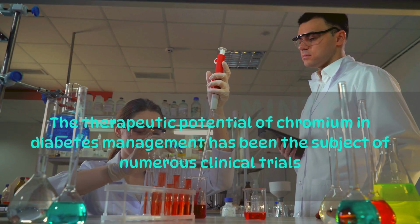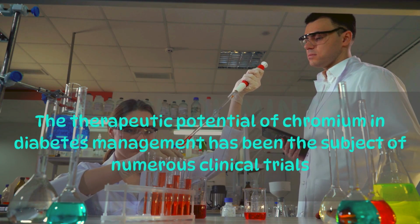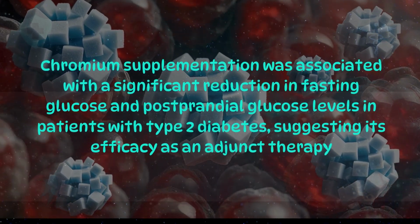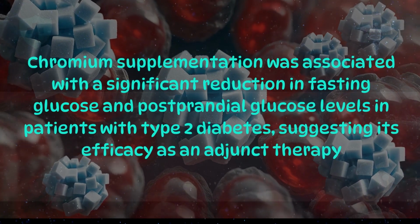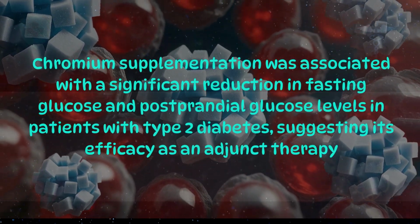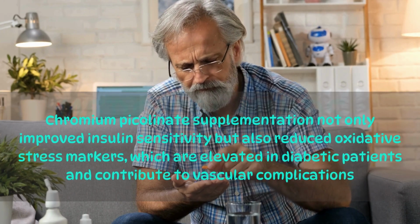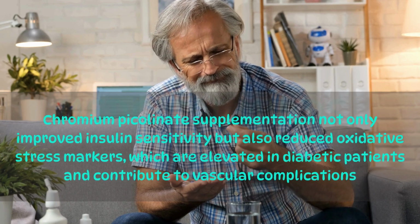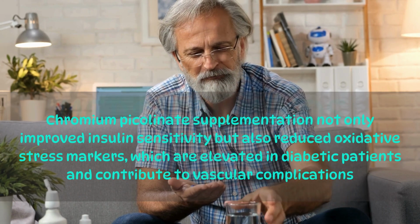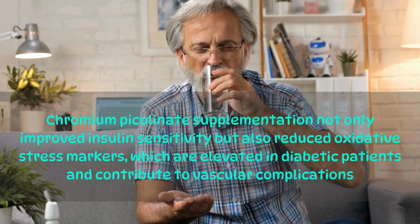The therapeutic potential of chromium in diabetes management has been the subject of numerous clinical trials. In a randomized controlled trial published in Diabetes Technology and Therapeutics, chromium supplementation was associated with a significant reduction in fasting glucose and postprandial glucose levels in patients with type 2 diabetes, suggesting its efficacy as an adjunct therapy. Moreover, a study in the Journal of Trace Elements in Medicine and Biology found that chromium picolinate supplementation not only improved insulin sensitivity but also reduced oxidative stress markers, which are elevated in diabetic patients and contribute to vascular complications.